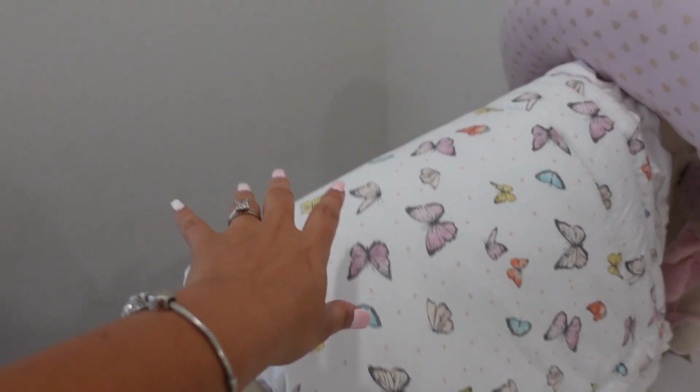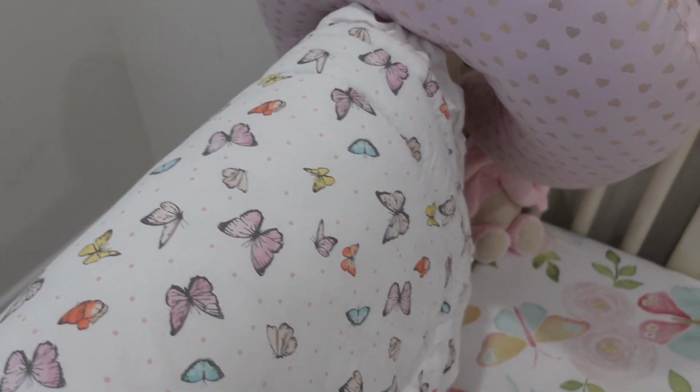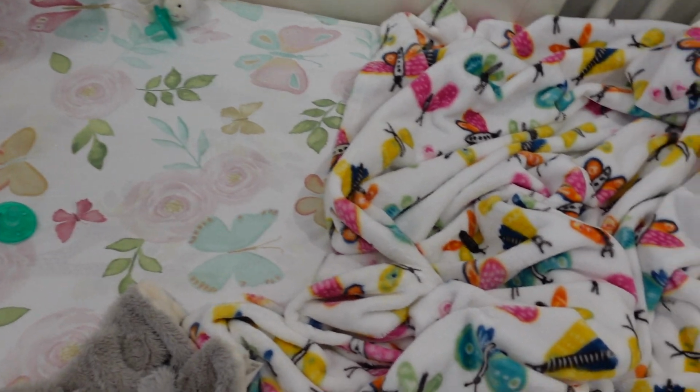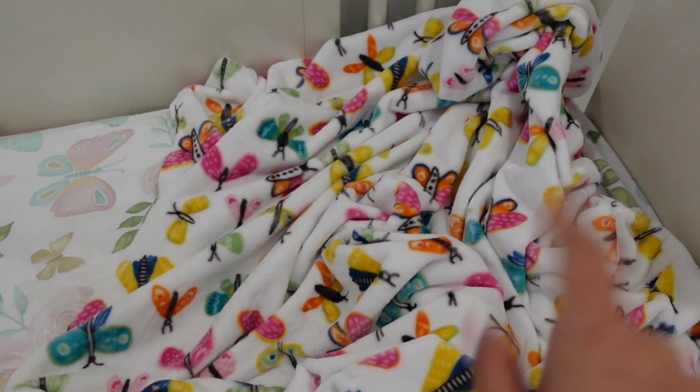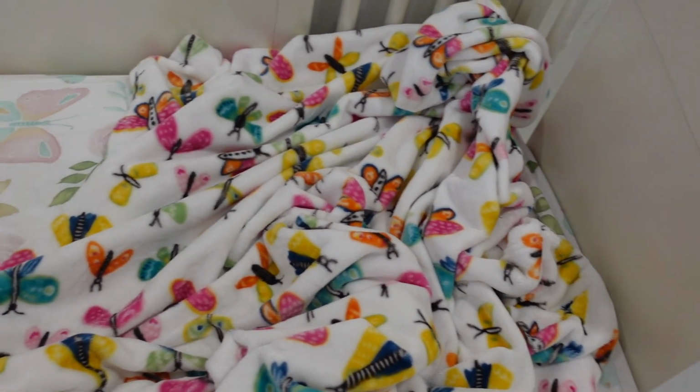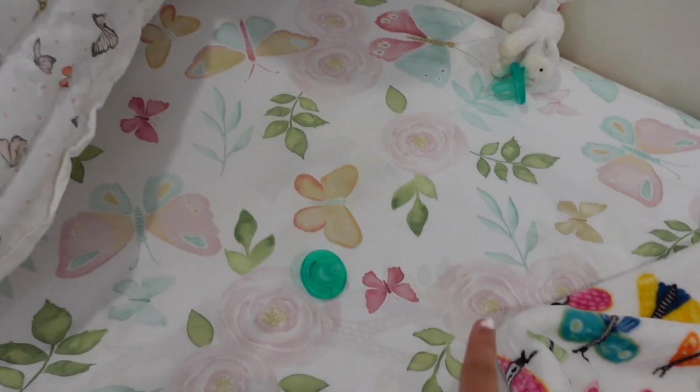I've got this, it's super pretty. And then this is her sheets and stuff. So everything is butterfly. She sometimes sleeps with this, but barely, only when I'm watching her. At night we don't put her with this. And then I absolutely love her cover sheets. It's so pretty. It's the same as the little hamper.